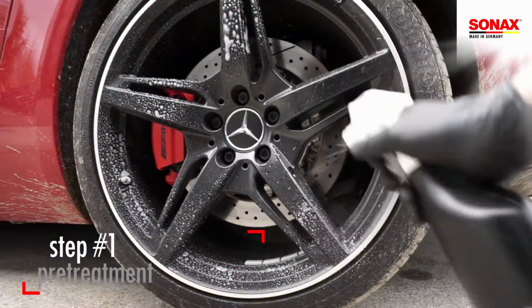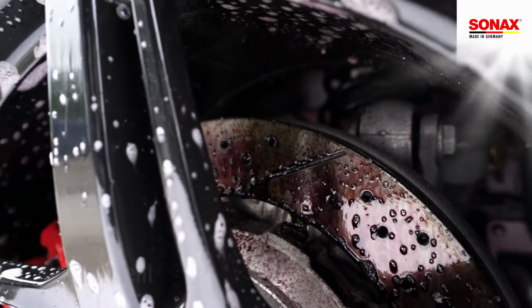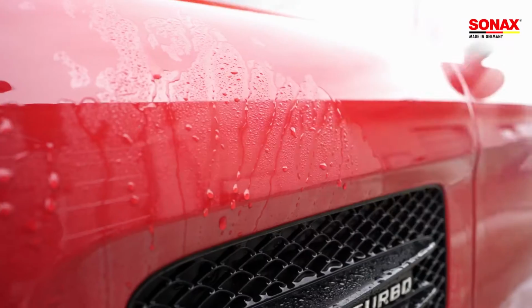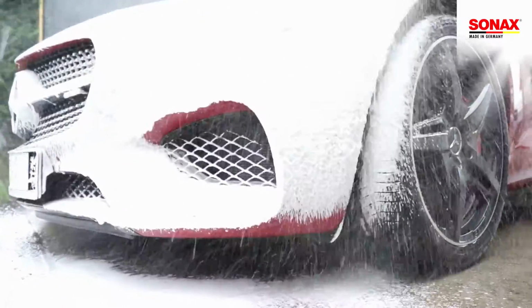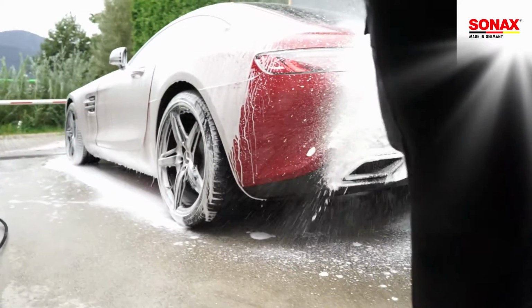The pre-treatment is comprised of several steps. First, coarse dirt must be removed from heavily soiled areas and the rims pre-treated with SONAX PROFILINE acid-free rim cleaner. After a pre-wash, PROFILINE Actifoam, our active dirt dissolver, is applied.